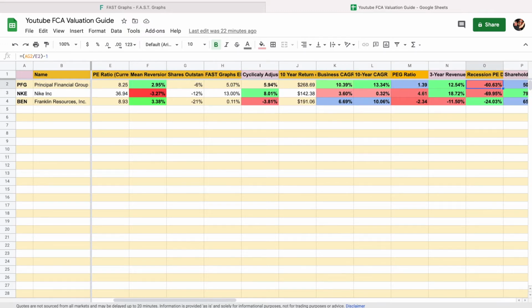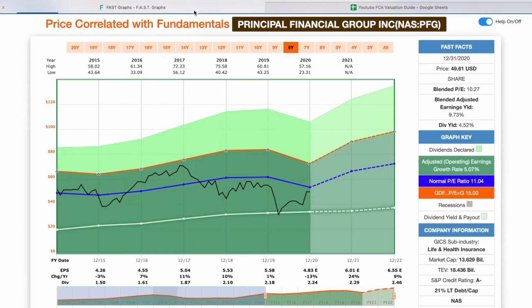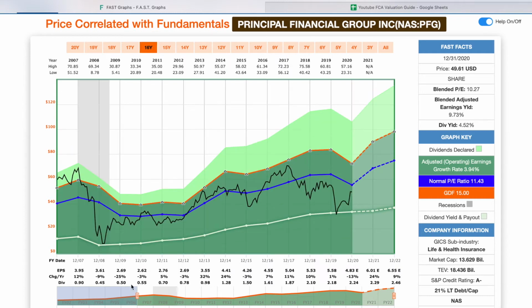Now, the one warning that I would have about Principal is that its recession PE is a lot lower than the current price. And this is why I recently bought this stock, but I didn't buy it back in March, because I'll show you on the FAST Graphs here. If we go back to the last recession, which is what I had to work with leading into March, the PE that it bottomed at was like a 2 or a 3 down here.